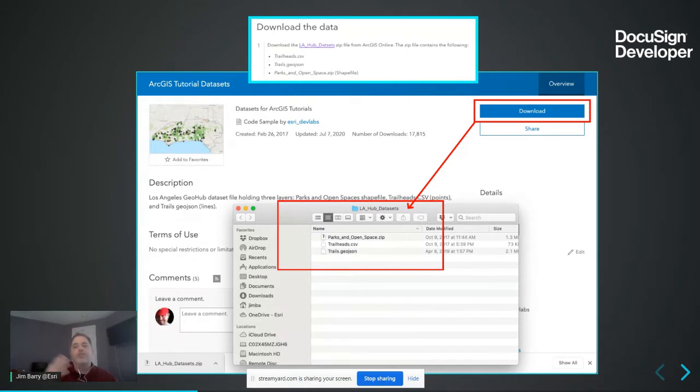So first, the tutorial says to log into your account, and you're given a link to download the sample data sets. What you'll end up with is three data sets: a shapefile of parks as polygons, a GeoJSON file of trails as polylines, and a CSV file of trailheads as points. That way you get to work with three different file formats, but you also get to work with three basic feature class types in a GIS, which are points, lines, and polygons.